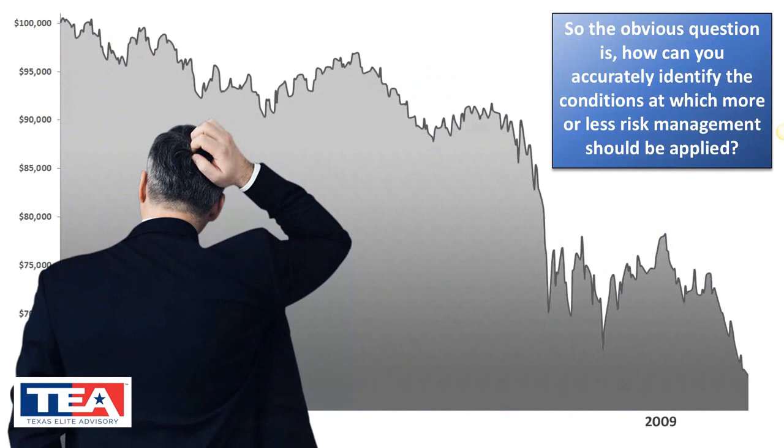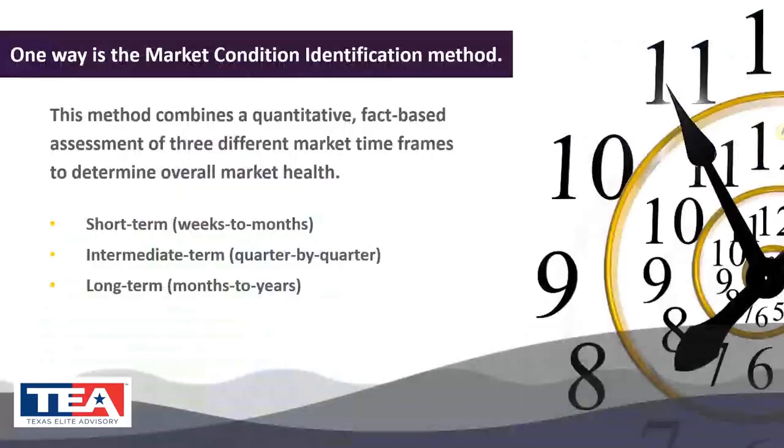So here's the big question. Is it possible to identify times when more risk management should be applied and times when less risk management should be applied? We think the answer is yes, using our market condition identification methodology.